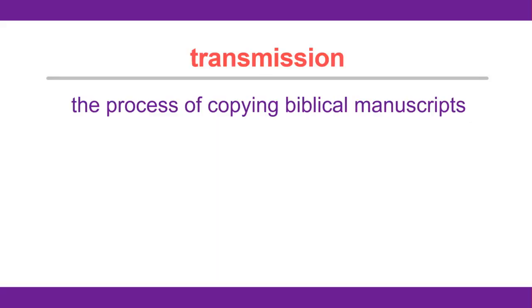Well, let's get back to our discussion here. So they didn't have copy machines. They didn't have a printing press. So how was the text transmitted before that? Well, let's look at the definition of transmission. This is the process of copying biblical manuscripts.